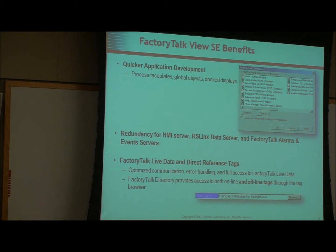You can take advantage of the FactoryTalk live data and direct referencing of tags. What that means is, in the old View32, you had a tag database. Basically, you had to make those tags in View32 point to tags in your PLCs, and you had to make sure all of them matched up correctly, and inevitably something didn't match. Every time I did a project with them, you have to go through at the end and say, that one's the wrong place. Startup time took a lot of time. Whereas in FactoryTalk you don't need to create a database in your server. You can just strictly point to a tag in your ControlLogix, CompactLogix, and have that live data. So there's no creating that database.